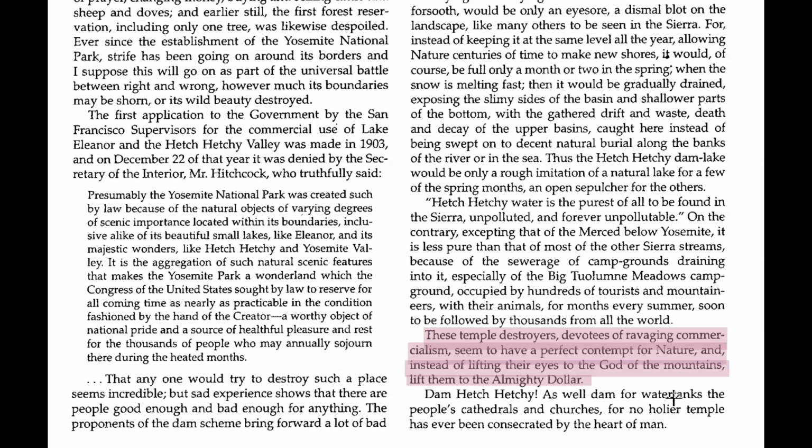So, doesn't that sound familiar? Think about all these energy companies that finance the climate change denial campaigns because they're lifting their eyes to the almighty dollar. They don't want to lose their business. They're not interested in developing alternative sources of energy. And that's why they finance those campaigns that are trying to convince people that global warming isn't happening, right? So history kind of repeats itself.